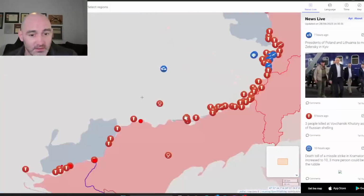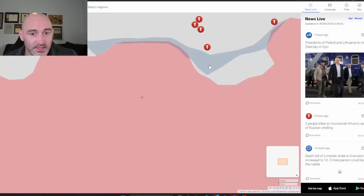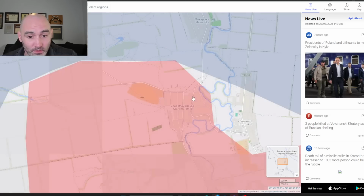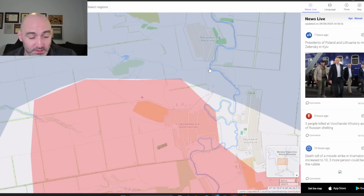Let's take a look at a combat map here, and I'll show you what I'm talking about. So here is a Ukraine combat map. Now, as you guys can see, one of the chief areas where Ukraine has been fighting and trying to seize territory has been along this river here near Staromayorsk. Now, when we zoom in, we can see the actual terrain of Staromayorsk has really for Ukraine only two approaches that they control, here and here.